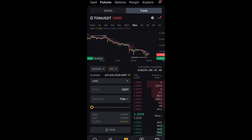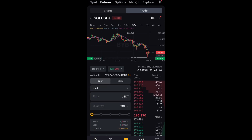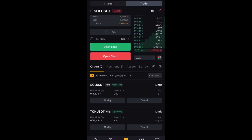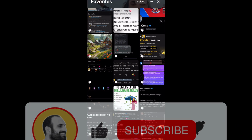Also, you can see that the two trades that I had when I closed, I also set trades for TON, which came close to $5, but my trade's at $4.50. And Solana at 160. People were laughing at me when I said Solana up here. I said 160, and we came down to 190, but it's quite close. So those are my two active trades now. I'm going to just focus on Bitcoin and Ethereum.